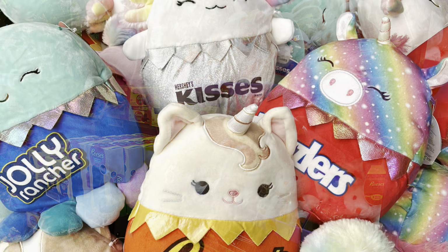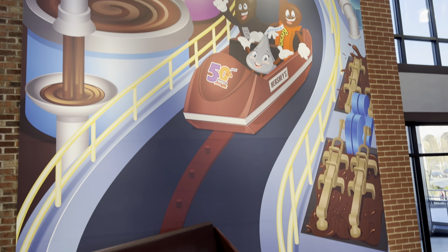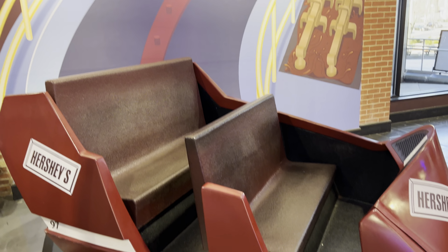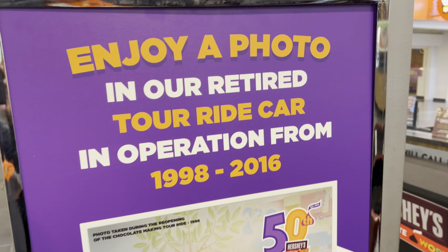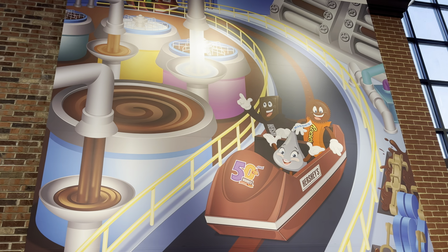Here to check out the new merch, see what's here for spring and for the 50th anniversary, birthday, whatever they're calling it. We're gonna figure it out. All right, let's see what we got. It's a retired tour ride car. Fun. And now you can get your photo in it, right in front of this.